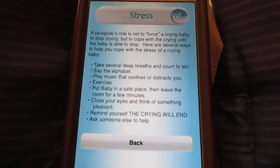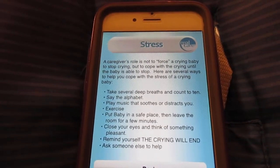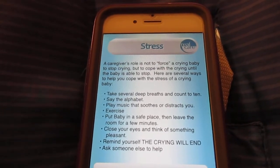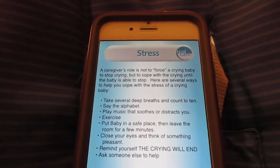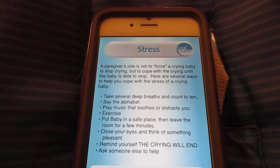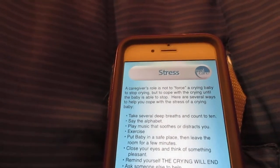A caregiver's role is not to force a crying baby to stop crying, but to cope with the crying until the baby is able to stop. Here are several ways to help you cope with stress and crying of a crying baby.